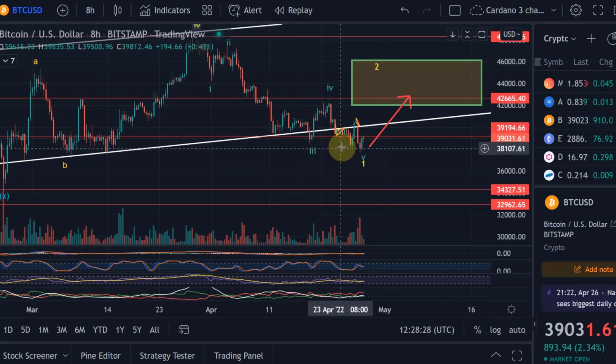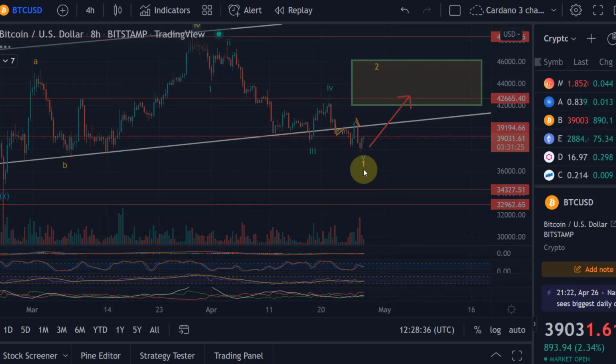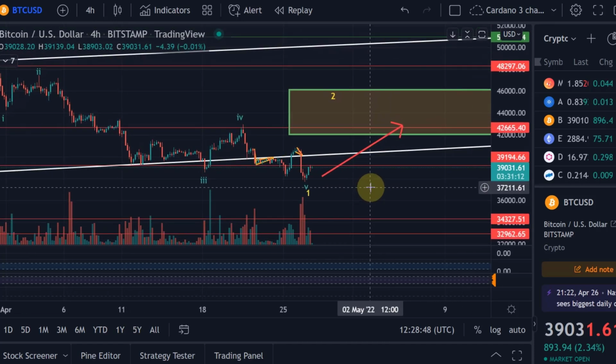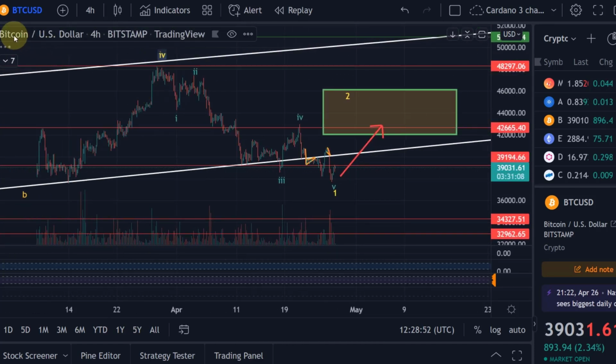So for Bitcoin, what we can see here is a series of lower lows actually, but at some point shortly, I would expect that correction to the upside that we've been talking about, that move that will take Bitcoin back into this green target range. That is just a move that typically has to happen because you're coming down here. If I zoom out a little bit again, you're coming down here in this first wave, and then you would move up in that second wave.